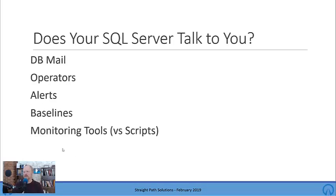So does your SQL Server talk to you? And yes, it should. A good DBA, and I'm kind of joking, should get phantom buzzes on their hips. Like if they're on vacation, they should think they're... I'm joking. You should actually not get phantom buzzes, because you should have stopped all the noise. We'll talk about it in the next slide.